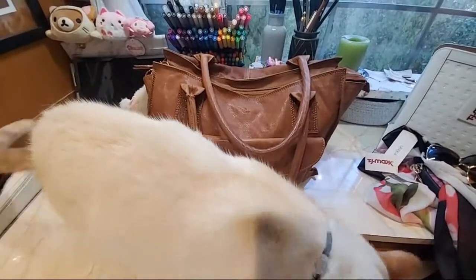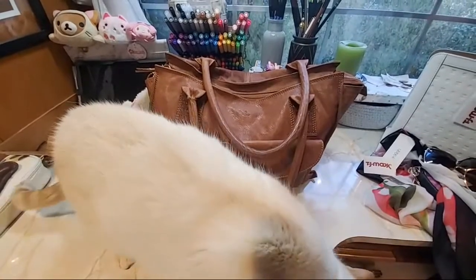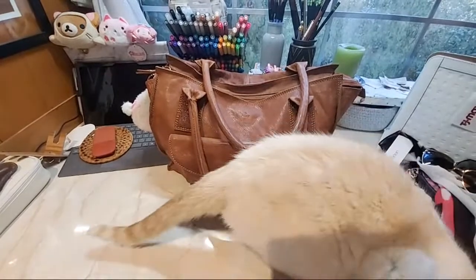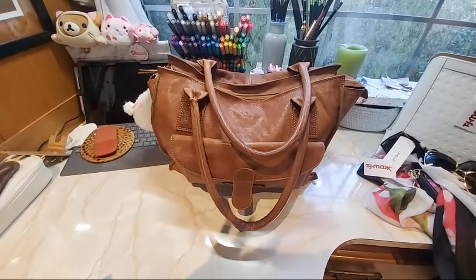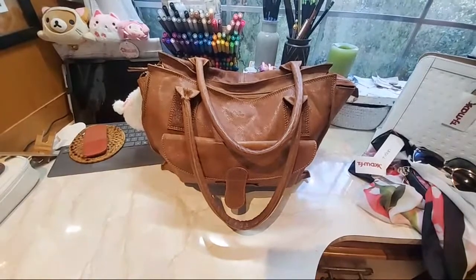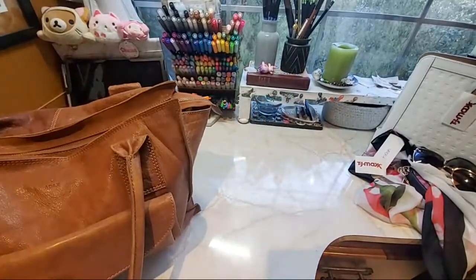But the bag that I will be styling is, again, an Italian leather bag. A lot of you may know that I personally am obsessed with Italian leathers. So that will be something that I will do today, but I'm going to give y'all a minute to get here.